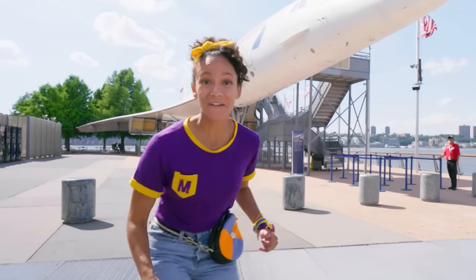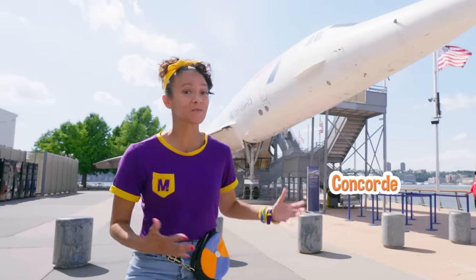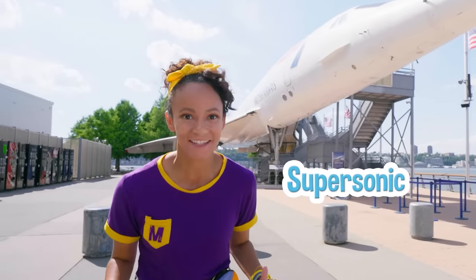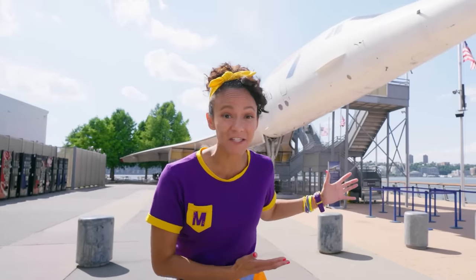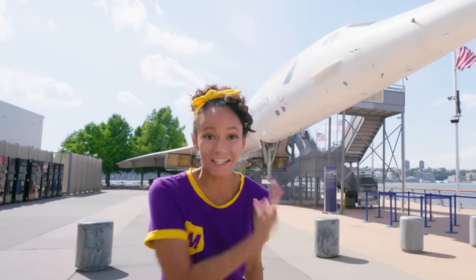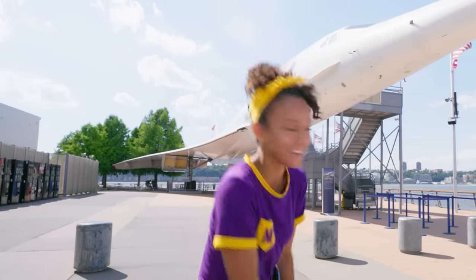Check it out. We're at the Concorde. This is one of the very first supersonic airplanes. Do you know what that means? That means that this plane goes faster than the speed of sound. We get to go inside and check it out.